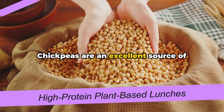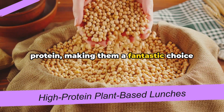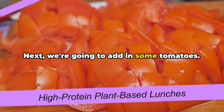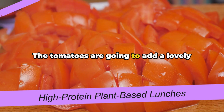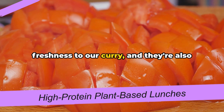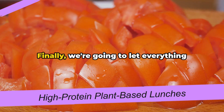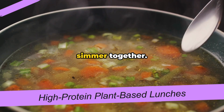Chickpeas are an excellent source of protein, making them a fantastic choice for plant-based meals. Next, we're going to add in some tomatoes. The tomatoes are going to add a lovely freshness to our curry, and they're also going to help all those flavors meld together. Finally, we're going to let everything simmer together.